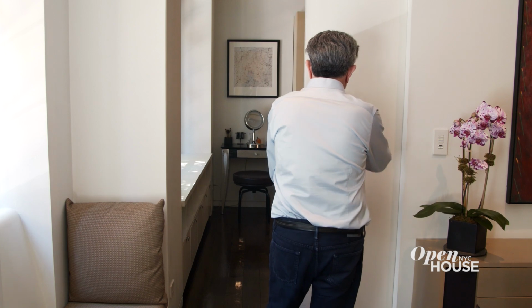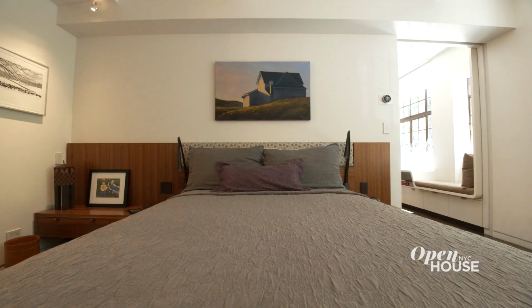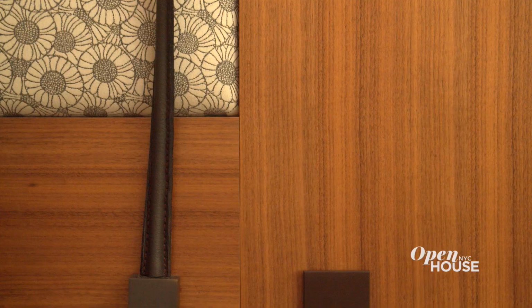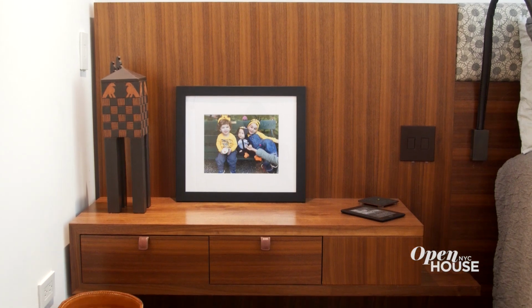Right. In the principal bedroom, for example, the bed is a custom millwork piece that John and I worked on together. It has this beautiful combination of solid walnut and walnut veneer. It would have been my inclination to run all the grain in one direction, but John convinced me to turn the grain perpendicular in a couple of spots, and it really works so well.